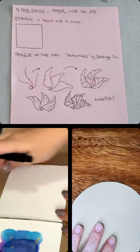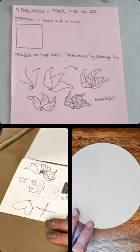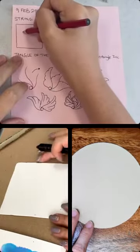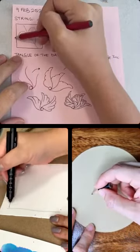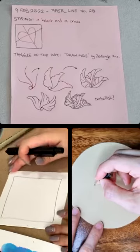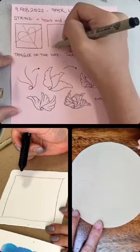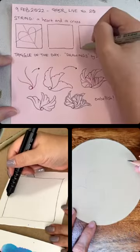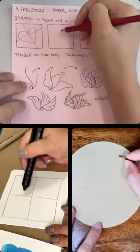So today's string is basically a heart shape, a simple heart, and a cross. You can put the heart and the cross anywhere you like. You can even have the borders if you like. So I'm just going to start out with the border just for fun and see how much of the border I will adhere to. Because in Zentangle, a border is just a simple guideline where you don't have to follow the lines if you don't want to. You can also choose to ignore the string. So I'm putting down my cross and then my heart.